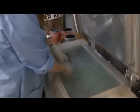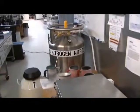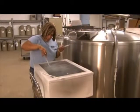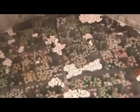During the final stage of production, the packed straws are immersed in liquid nitrogen and frozen to a temperature of minus 180 degrees Celsius. The frozen semen is stored at Sexing Technologies in liquid nitrogen tanks until the client is ready to receive it. As long as the proper level of liquid nitrogen is maintained, frozen semen and embryos can be kept for a very long time.